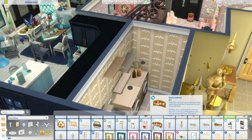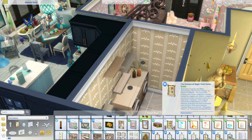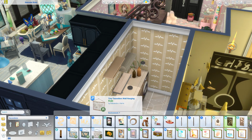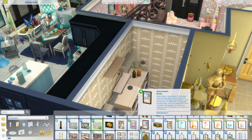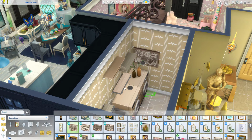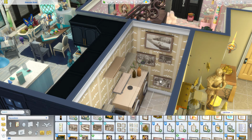This is me trying to navigate this tiny room and figure out how the heck I'm going to decorate it. Because right now it doesn't look very unconventional. It looks just like a normal laundry room. So I was really struggling because it just didn't belong in this house. So then I was like, what if I put a bunch of really old-fashioned kind of pictures and just covered the whole wall with them?